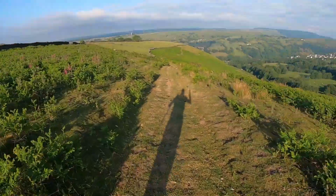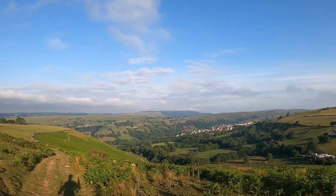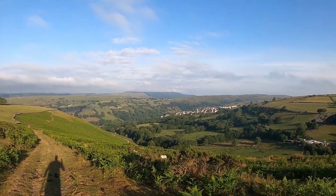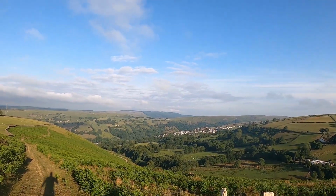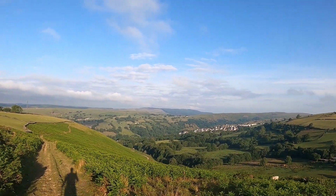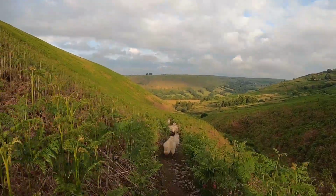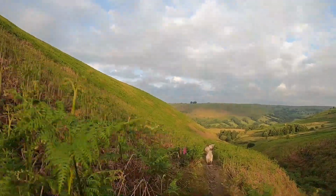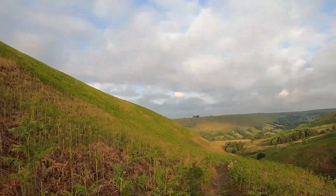Look at this view. Absolutely worth all the hardship, all the pain. Absolutely worth it for that view. Really blessed in Wales to have such training grounds available. I never thought I'd see myself doing this as a sheep farmer. Round you go, mate. Round you go, mate.